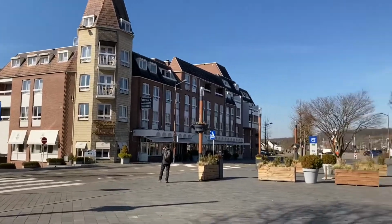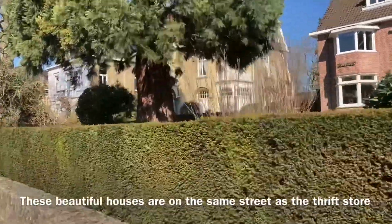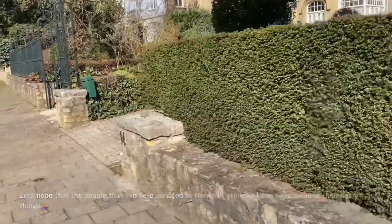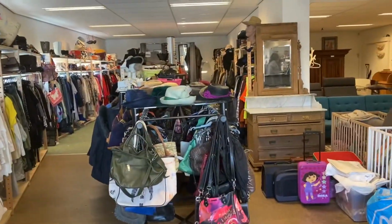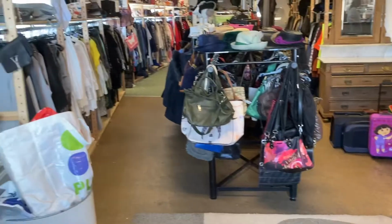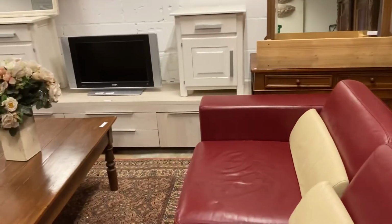Station Valkenburg. This is what you see when you enter the store. It's a small clothing section that I did not have time for, and the furniture section. It's not that big, and it didn't really have anything that sparked my interest.